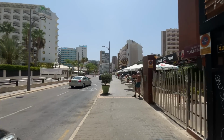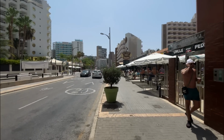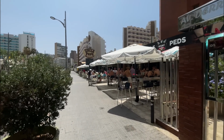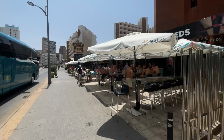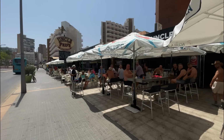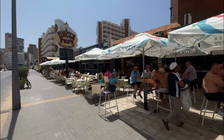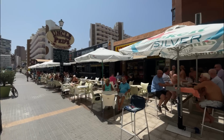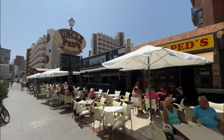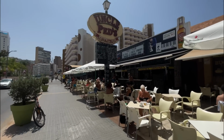And these terraces are looking quite busy. The Uncle Peds, the giant, absolutely huge terrace of Uncle Peds is here as well. It seems that there are two different parts. One of them shows just a typical, usual sign of Uncle Peds, like a British pub, and the other one is black and it shows Uncle Peds Sports. Not sure why, is there any kind of difference, but this is how they put it.